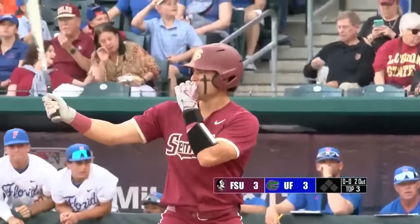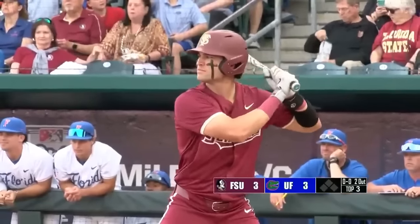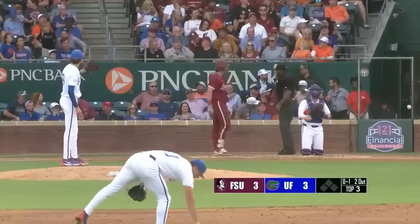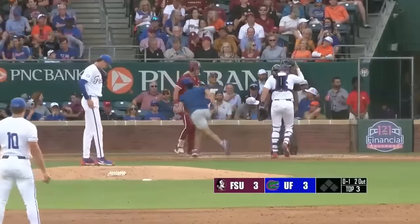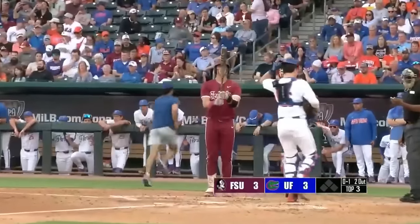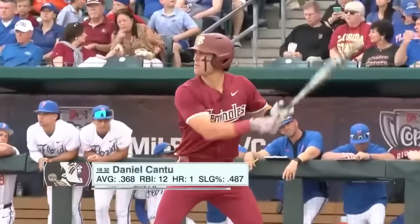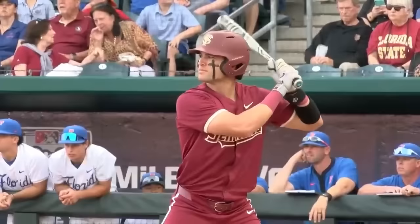Well, here's the guy that did the damage back in the first, Daniel Cantu, the first baseman. His double plated three runs. And that's fouled straight back. Cantu shot it down into the right field corner. Ended up with a double, his 13th, 14th, and 15th runs batted in on the year. Jeff told you back in the first, this team's hitting .344 as a ball club. Their slugging percentage is .601.